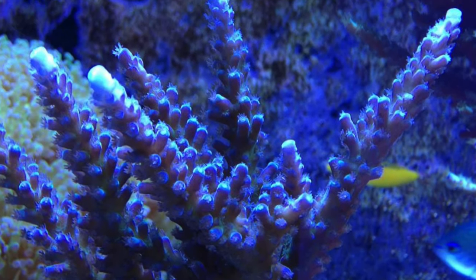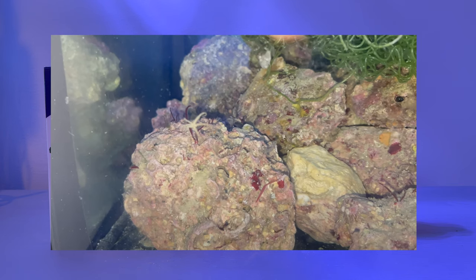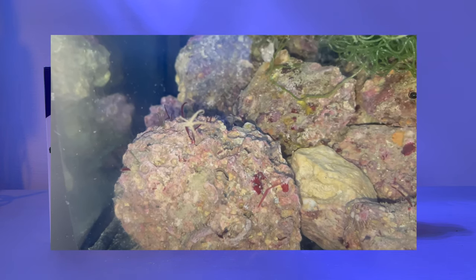Lastly is Phytofeast. This food is super concentrated. It's great for clams, actually. But the primary reason I use it is really just to give my tank a boost in nutrients. And it feeds all those microorganisms in your tank. So it really just keeps the circle of life, if you will, in your tank thriving. And I really think it does benefit that full food chain in your glass box.